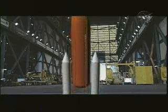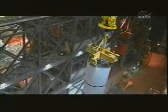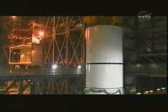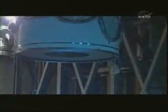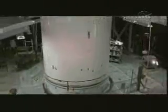Now, the solid rocket boosters are composed of 4 components, and each one of those are called solid rocket motor segments, or SRMs. When we stack those SRMs one by one on top of the other, we can do it left, right, or left, right, right. We've done it both ways. It doesn't matter. But once we've got those solid rocket boosters fully stacked, we're ready for the external tank.